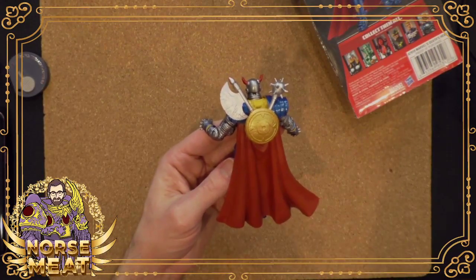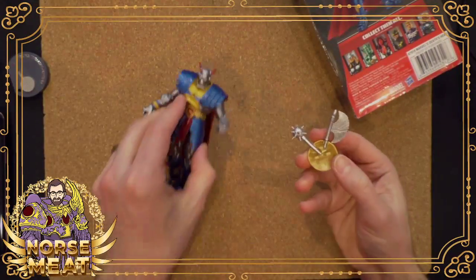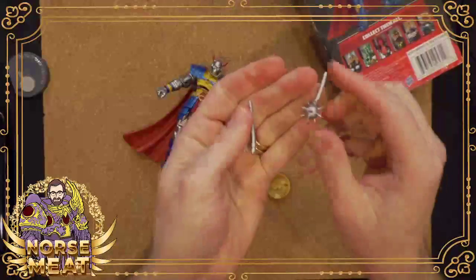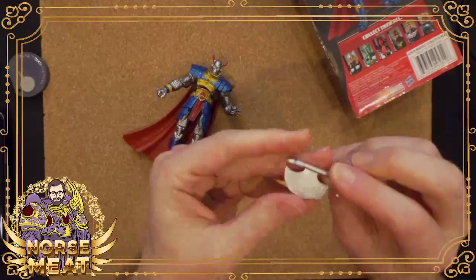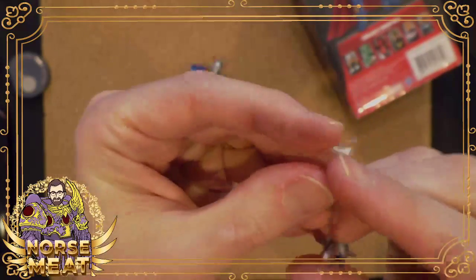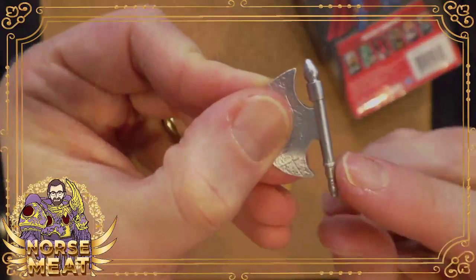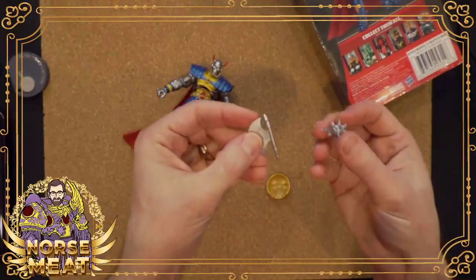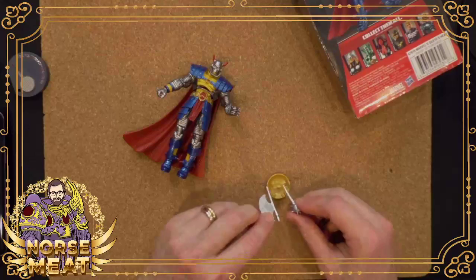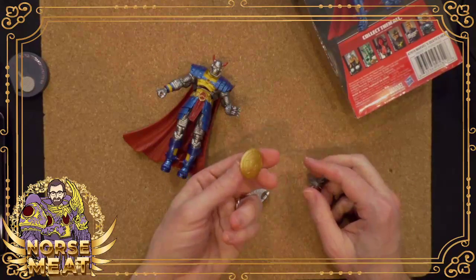All right, I gotta say, I'm not impressed. The plastic on these is super soft. There's a little bit of detail. They put some scratches on here, but it's so soft. I mean, look at how it's all bent. There's not much to it. They easily could have made these full-size weapons so he can actually hold these and have them plug into this shield.